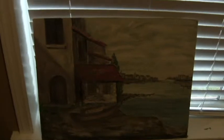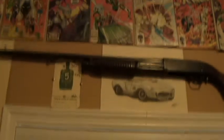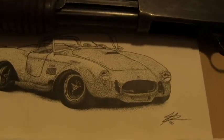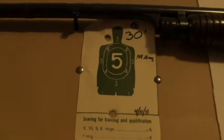Here is a painting done by my grandfather back in the, I would like to say 70s. Let's see, 72. Wow, I wasn't even born yet. Here's a drawing of a Cobra, which is one of my favorite cars I did. It's stippling, you know, dots.